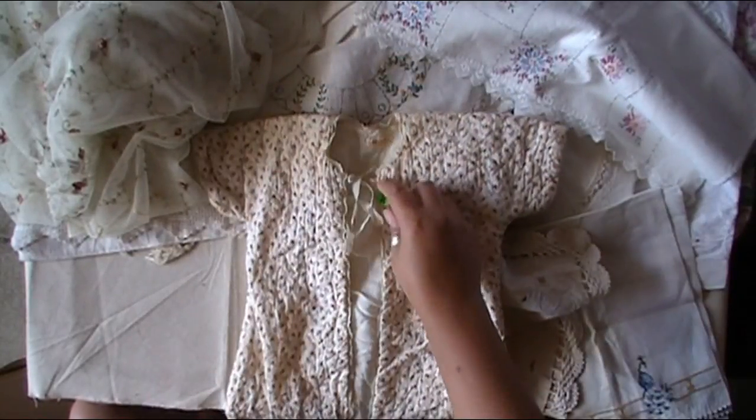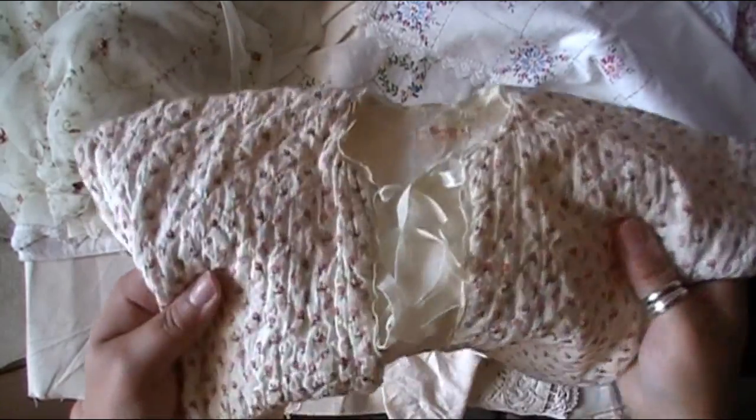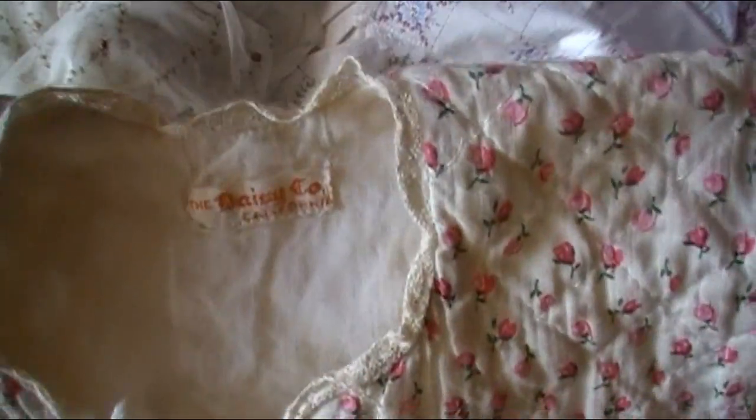So I'm going to try to keep that. And this was 50 cents for this little house coat. It's nice and thick. You can see the really pretty flowers. Sorry, the sun's behind the cloud, so it's not super bright right now, or the proper lighting. But this is really sweet. And then there is the label inside, the sweet little ribbon closure.